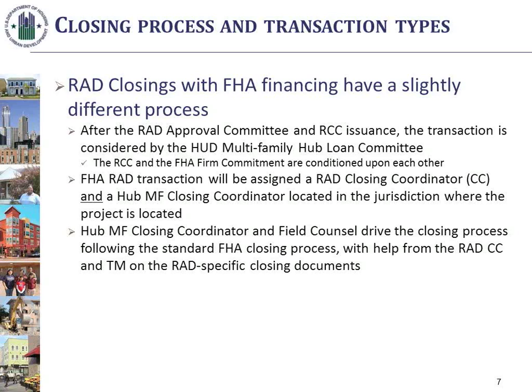Now, our experience thus far with just the handful of transactions that we've managed is that we don't see the multifamily closing coordinator as they're performing their function. We're dealing directly with the HUD field counsel, and so we're assuming that it may be more transparent to us and we may have more engagement with the multifamily closing coordinator as we get more experience. But for right now, this is working well. The handoffs are going smoothly, and we'll allow that to continue unless multifamily advises us that we need a different sort of engagement.